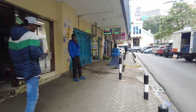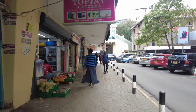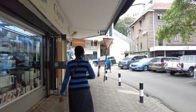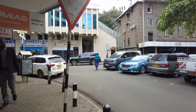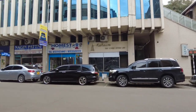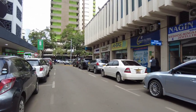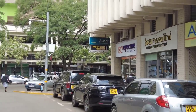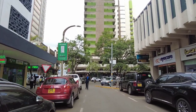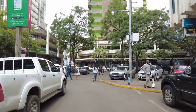So we just left Mama Ngina Street. I don't know the name of this one here. The guy is asking me if I need a cyber, but I don't need it now. Kaunda Street. This is one of the smallest streets in town. So guys, what you need to know is today the streets are very chill. I don't see a lot of people today here.